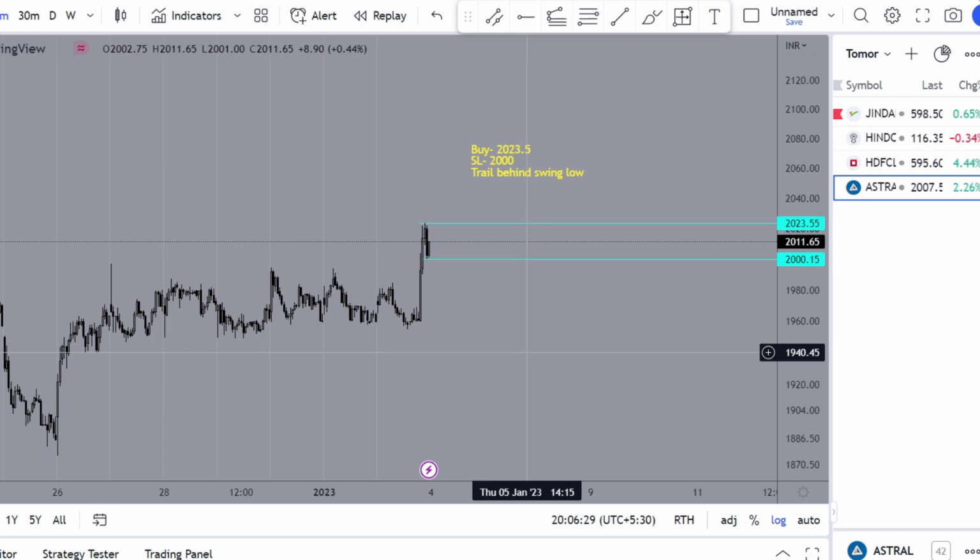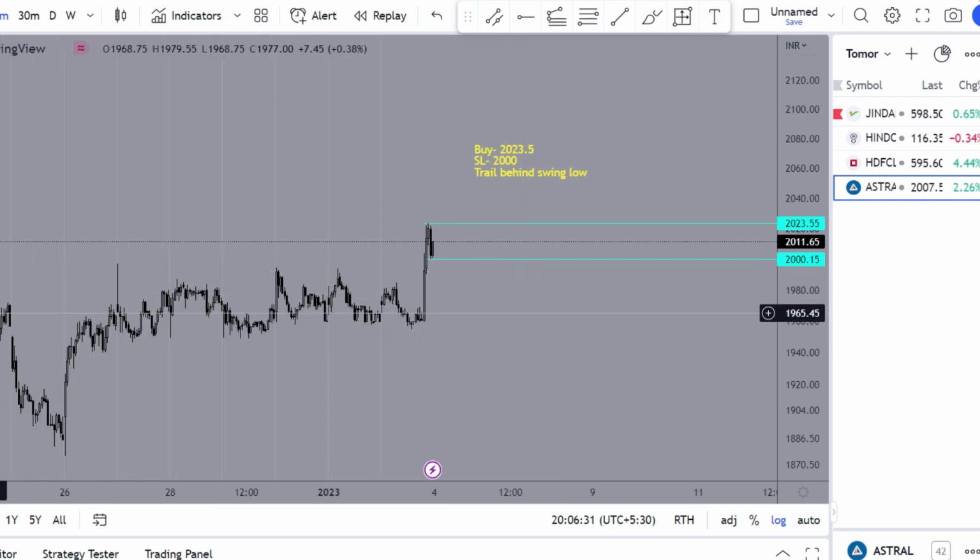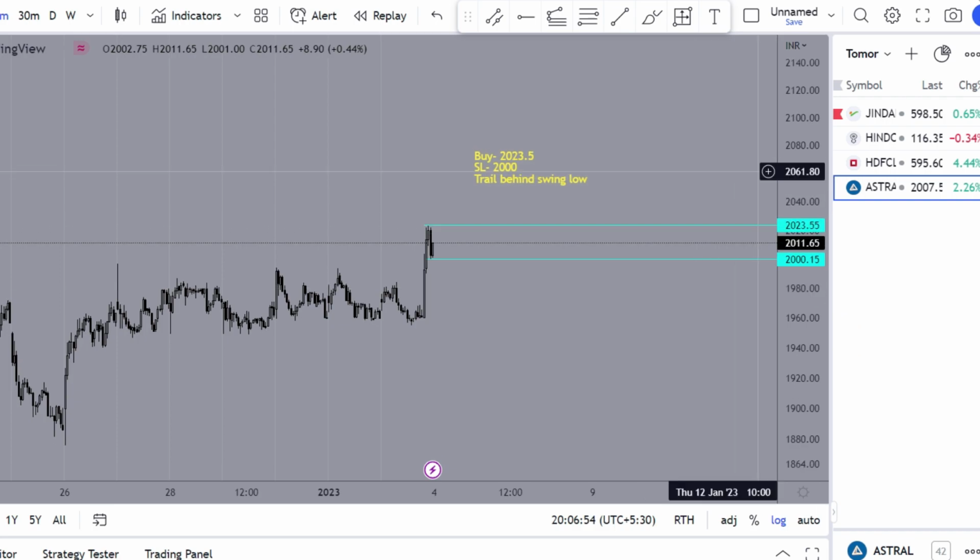All right, next one is Astral. It has also given a sharp move after these 3-4 days of consolidation. So buy above 2023.5, SL of 2000, and for trailing purpose, just keep on trailing behind every swing low. All right, so these are the stocks which should be kept on the watchlist, and if you get the setup something like this, you can open a position accordingly.